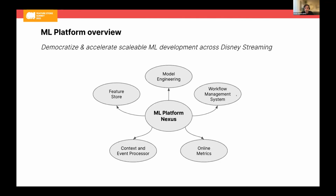So we have the model engineering system that consists of our real-time inference infrastructure. Data scientists and machine learning engineers interact with this component to develop and deploy their models. And we have a workflow management system, an Airflow on steroids, where practitioners can schedule and execute various workflows, so batch training and batch inference, for example.